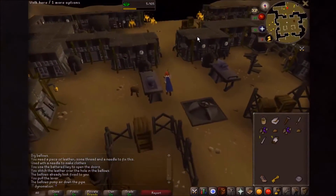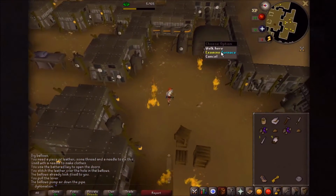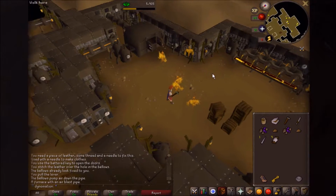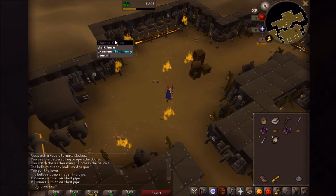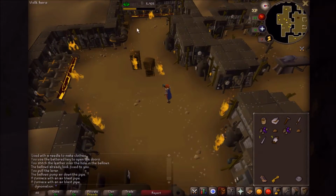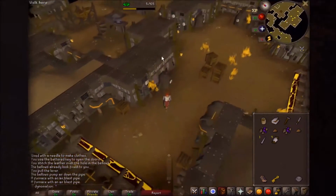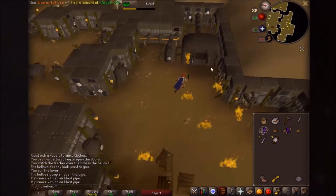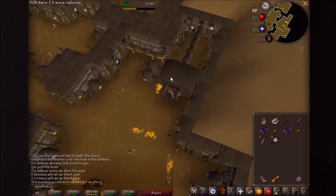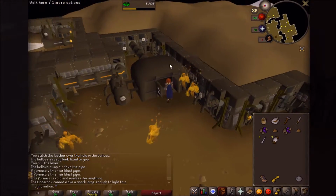And to the fourth quadrant, where we now have to deal with lava and stuff. Boy. This would be a furnace. Furnace with an air blast pipe. Nothing else in here seems to be broken. The furnace looks cold, though. Like, it looks like there's nothing on. Can we do this? Furnace is cold and useless for anything. Light the furnace. No, it's gonna make a spark large enough to light this. Wood?